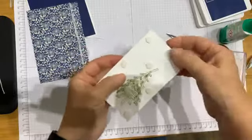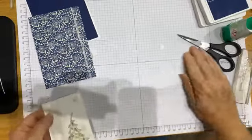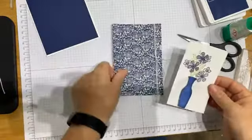How many dimensionals do you use on a card? I think it's a bit of a competition to use as many as me.